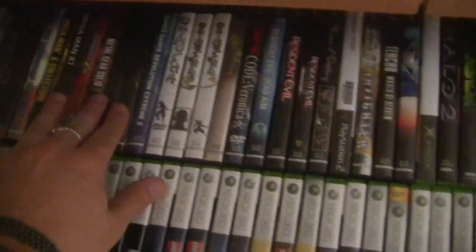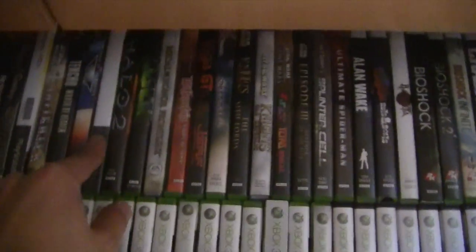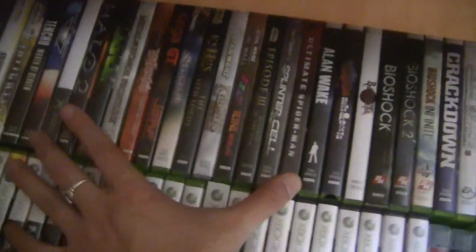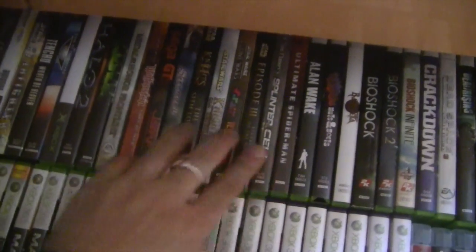When you open this drawer, let me move this tripod out of the way. But when you open this drawer, I have a whole mess of stuff. Basically, it continues from where this drawer left off, but here we have my PlayStation 2 games. They continue. That's Onimusha Trilogy. They continue all the way until here. And then this, sadly, is my entire Xbox collection, from Halo, the original, to Ultimate Spider-Man. Don't really have a whole lot of Xbox games, but pretty cool.